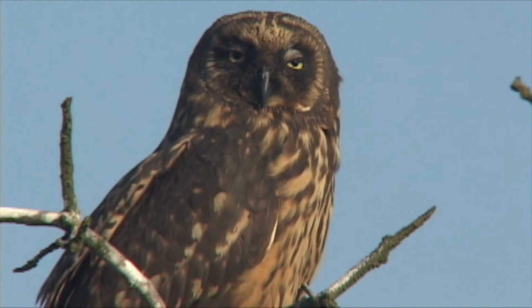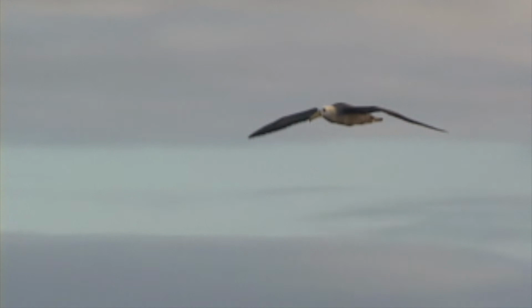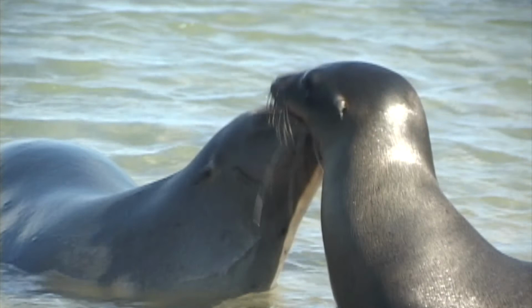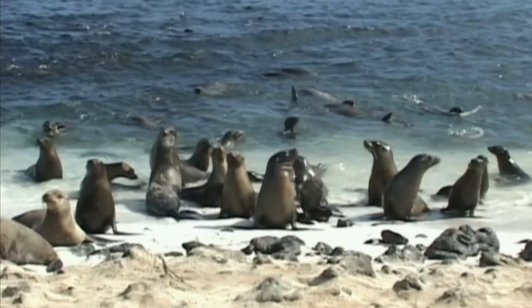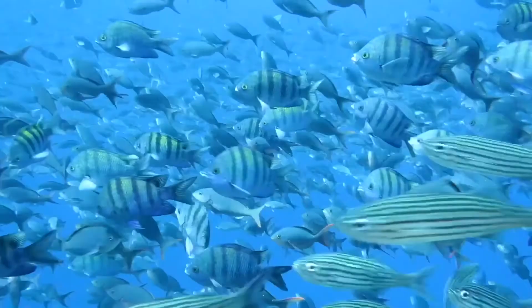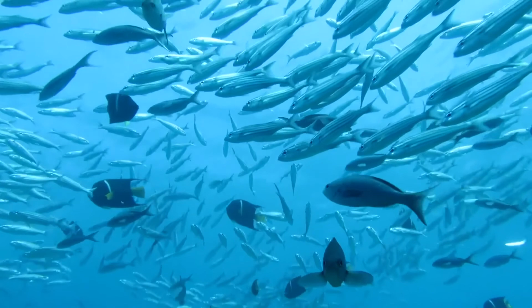Making it to the Galapagos was easier for this ocean traveler, the waved albatross. Marine mammals also found their way to the islands. These sea lions settled in the Galapagos due to the abundance of fish. Schools of sergeant majors, creole fish, and these black-striped salimas are common in the islands.